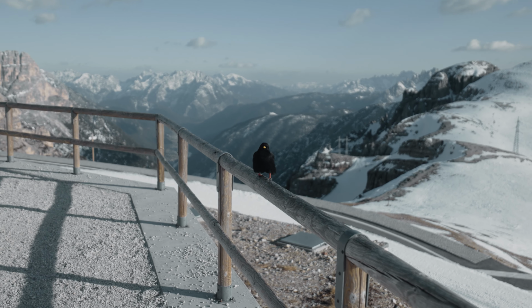It's a pretty nice day. There's some cloud around, so hoping for a good sunset. We'll see how we go.